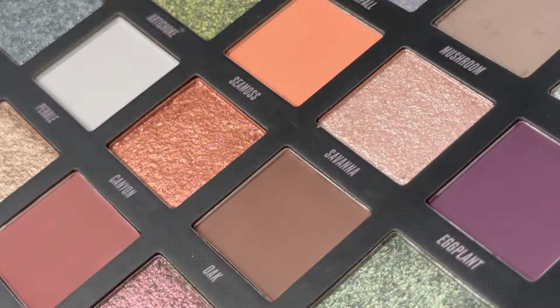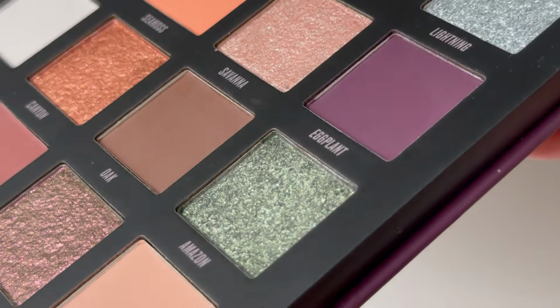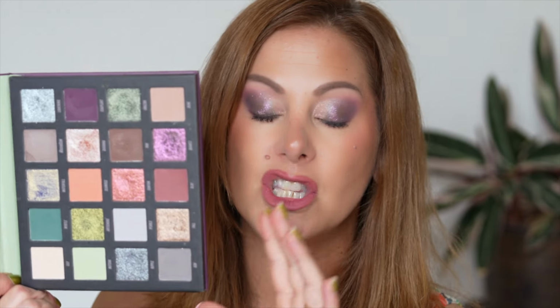We have some cool tones in this palette. We have some warm tones in this palette. We have some more neutral tones. There's a little bit of everything in this palette, and that's what makes this so versatile. I really enjoy it so far. I have to use it some more, more thoroughly, to really get an opinion about it. But so far, I am really positive about this palette. It's really nice, it's really good.